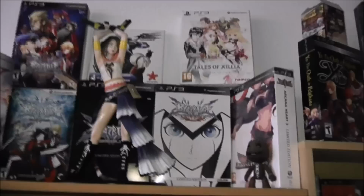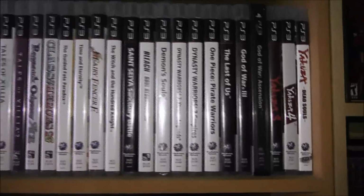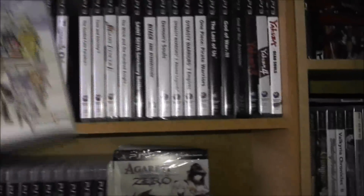Now, as you saw a little glimpse, this is the PS3 section with a lot of collector's editions of the Blaze Blue, Arcana Heart, Soul Calibur, the Tales of Day 1 edition, Statue of Yunia, and of course Sackboy. So these are all my PlayStation 3 exclusives. They are not like only on PlayStation. Some of them are on the PC or are being released on the PC, like Fairy Fencer F and Hyperdimension. And this Clash of Heroes 2 is definitely one of the rarest PlayStation games out there. You cannot buy this at store. So I'm super happy I got it.